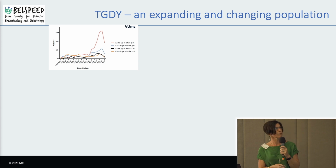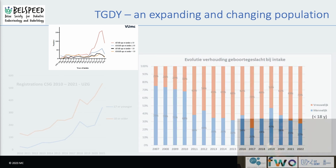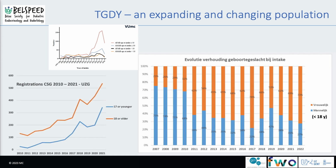And this is different from the population that we saw before, and it's exactly the same if we look at our numbers in Gent, and actually in many, many centers in Europe and other Western cities, where you see that there is a very steep rise also at the Gent Gender Clinic for children aged 17 years or younger, but usually a little bit older than the ones who presented around 2007, 2010.